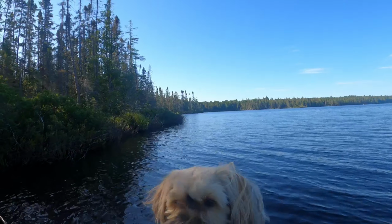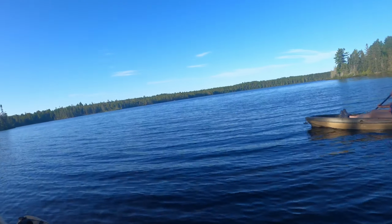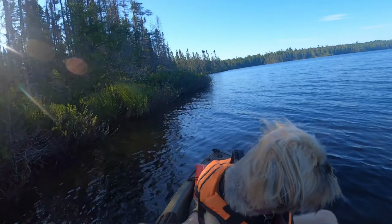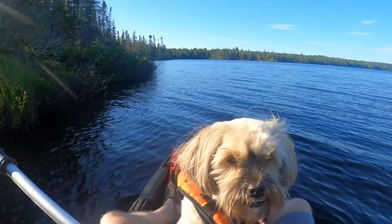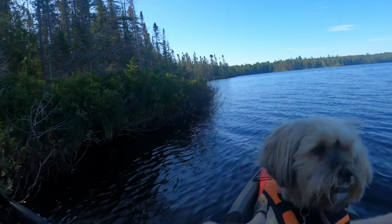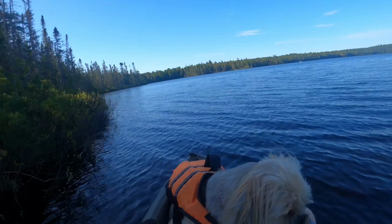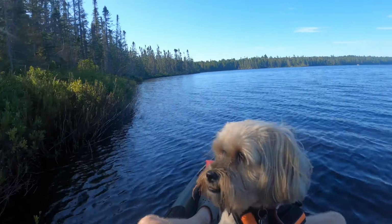We're going back around this side of the lake, Sums. It is beautiful. Yeah, she wants a close up. But I think we're all getting the top of her head. Who knows? Maybe she's blocking the whole view. Maybe it's the whole view with Summer Face. Yeah, maybe. Maybe it's kayaking with Summer Face. Who knows?